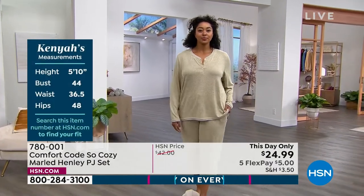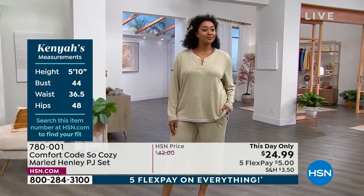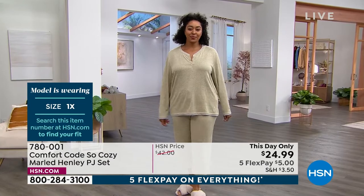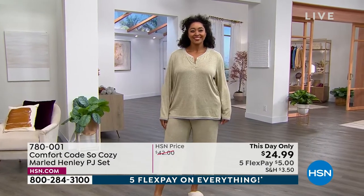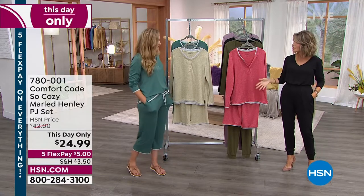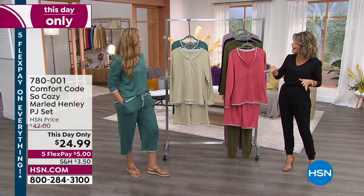Okay, Kenya, are you in true to size, sweetie pie? Yes, 1X. And she's in the 1X, okay. But look at the room. Yes. That's what I love about this. It's not grabbing anywhere, and I'm glad that it's not, your ankles are free. So that way you can wear your slippers or you can kick your feet out if you get a little hot at night, you know?